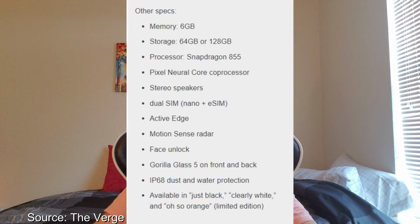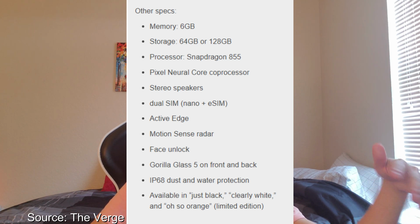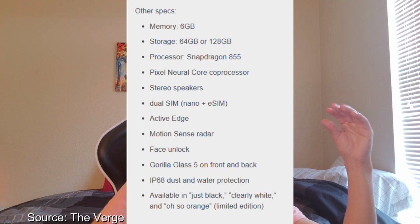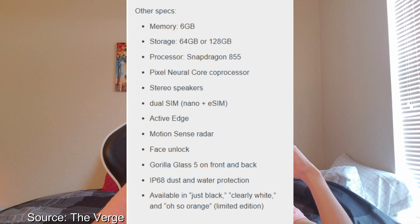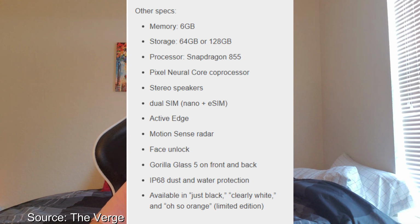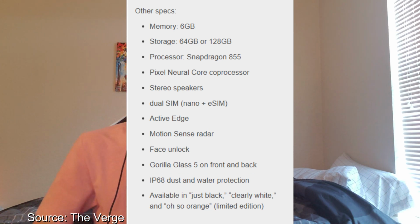And the other specs we'll talk about: it has 6 gigs of RAM, 64 or 128 gigabytes of storage, a Snapdragon 855, a new neural core processor, which helps with real-time image processing, which is really nice, stereo speakers, dual SIM, active edge, motion sense radar, which is where you can use the phone without actually touching it, face unlock, no in-display fingerprint scanner, sadly, Gorilla Glass 5, and IP68 dust and water resistance. And the colors are just black, clearly white, and oh so orange. The oh so orange won't be offered for long, so it's more of a limited edition color.